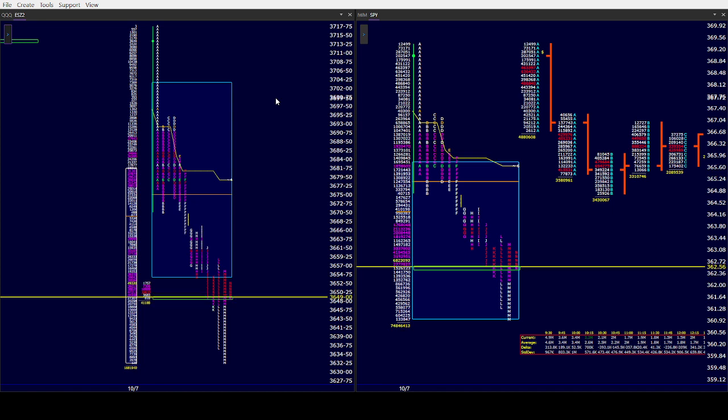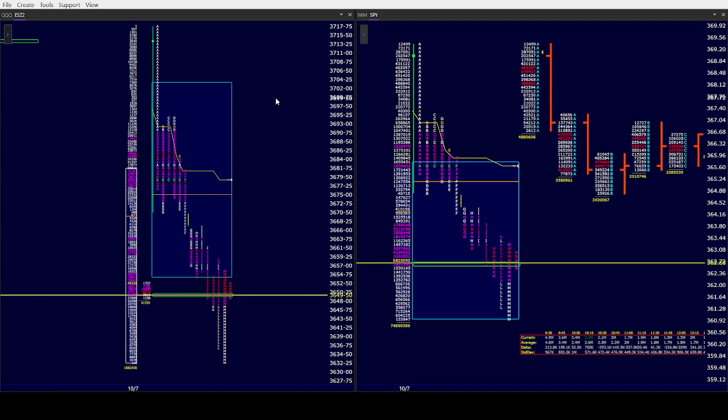I went 8 and 1 on shorts. I lost on one small one in H period, but that's it. Only a small loss I'd taken off. And other than that, everything was just looking for shorts at visual areas when the market had that ebb and flow against the single prints, against the one-time framing, and it paid you each and every time, basically the entire day.